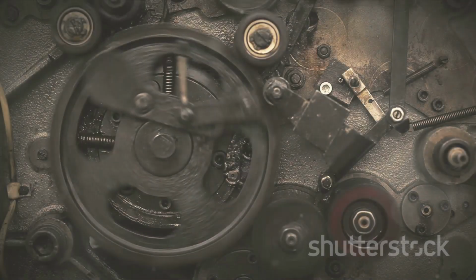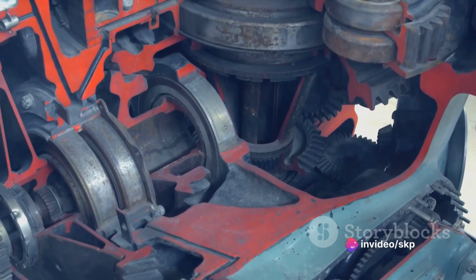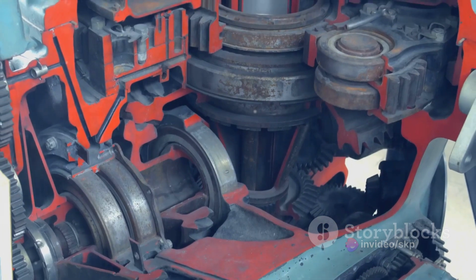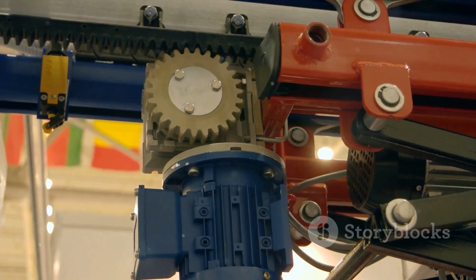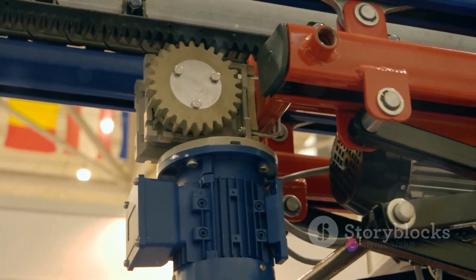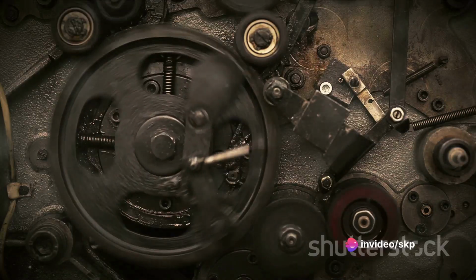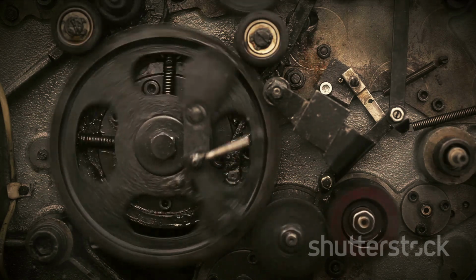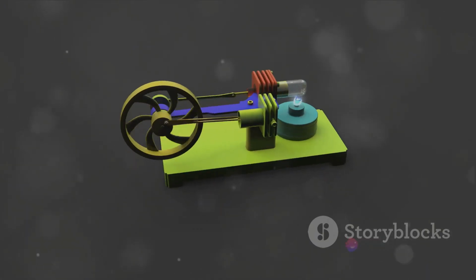Next, we delve into the operating speed and duty cycle. The operating speed of an electric motor is a crucial factor to consider. Some applications demand a constant speed, while others need variable speed control. The speed requirement significantly influences the motor type and size selection, as different motors have unique speed-torque characteristics. Meanwhile, the duty cycle, whether the motor operates continuously or intermittently, is no less important. It directly affects the motor's thermal characteristics.